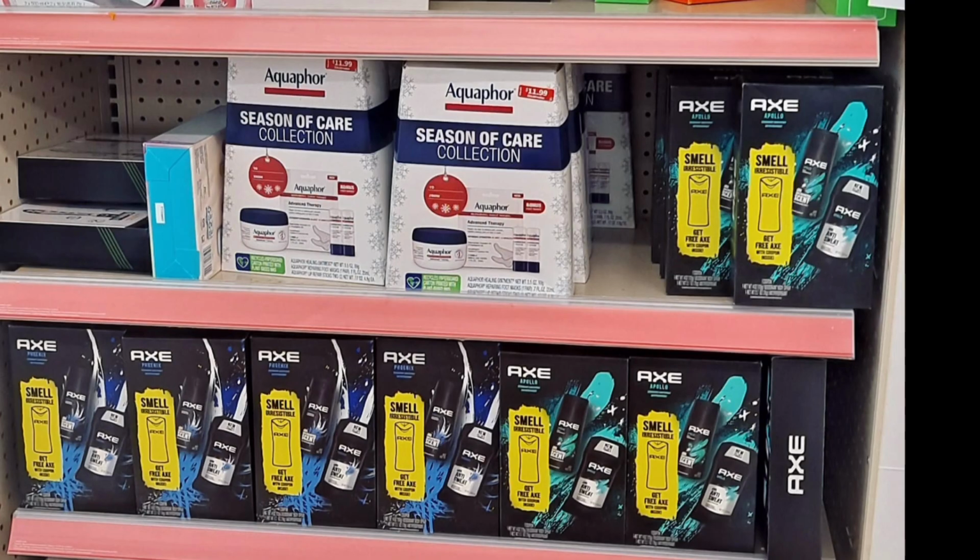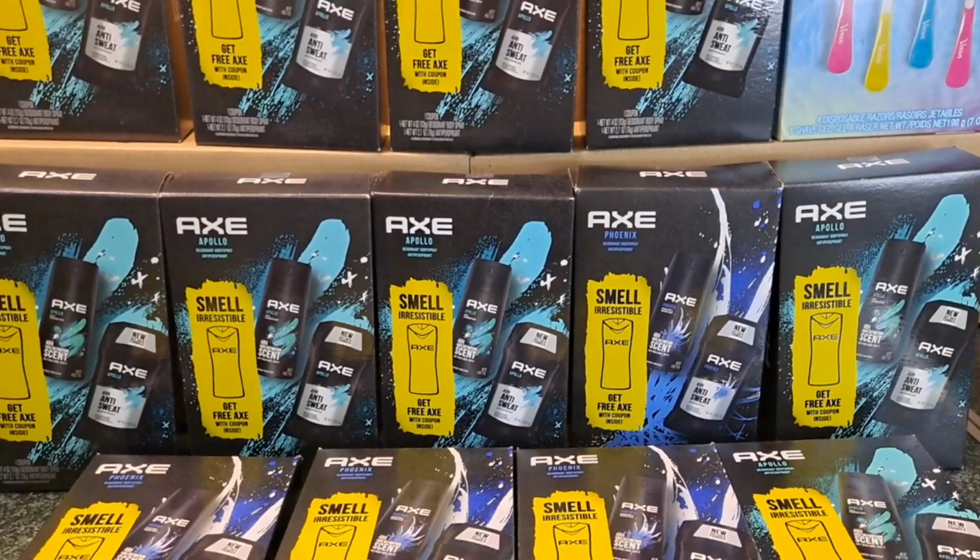Okay guys, as you can see, my store still has a lot of the Axe gift set. I took this picture yesterday and when I went back this morning, it's completely the same. I'm expecting that it might be cleared already because of the deals posted yesterday. But for some reason, no one purchased it, so I was able to score a lot of this gift set.